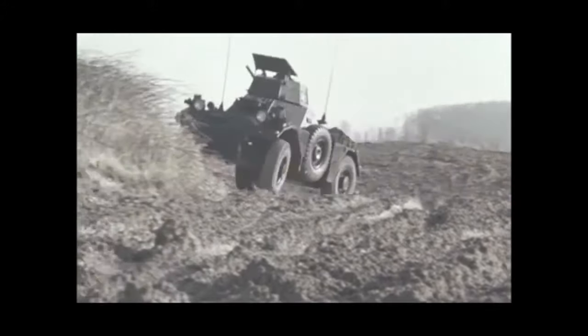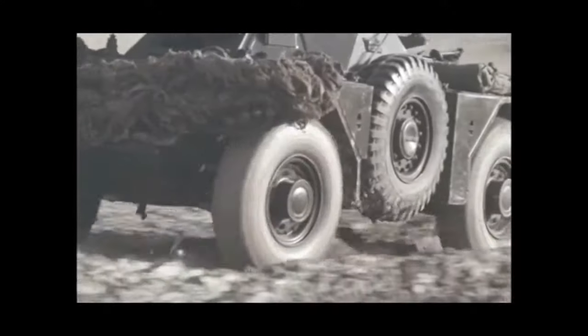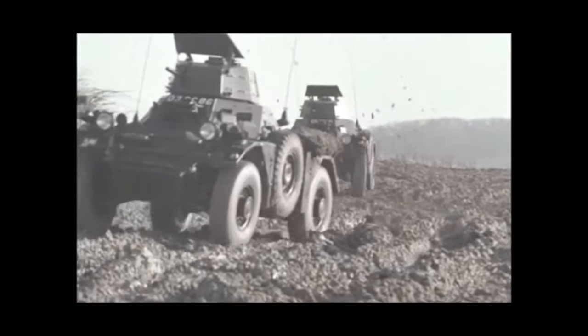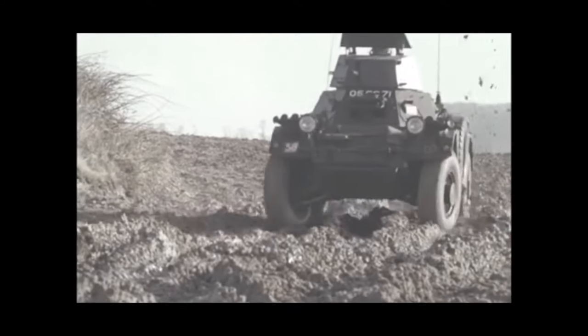Armored against trouble, they weigh over 4 tons, but can make 50 miles an hour along the road or wade unprepared through 3 foot of water. They are part of Britain's defense. About 2,000 ferrets are with the army from Britain to the Far East.